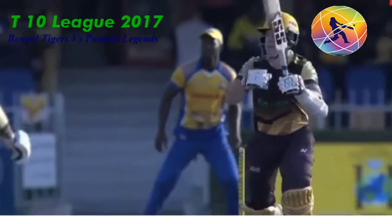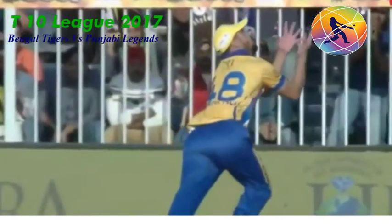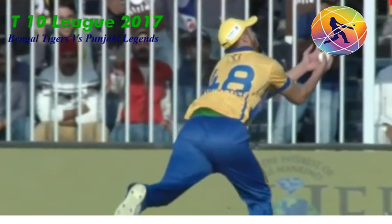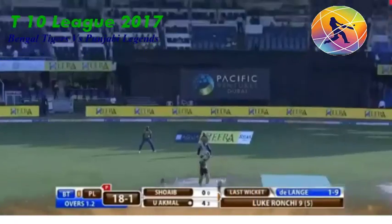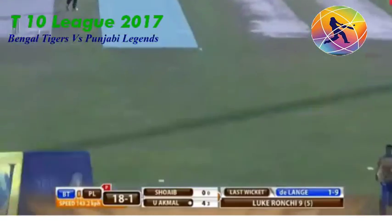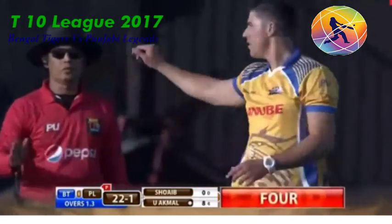Now, look at the anticipation from Anwar Ali. He was at mid-off and he had to push himself back. Sideways movement, looking at the ball all the time, and a tumbling effort and a great catch. Lighting up the T10 league with that effort. It's a straight hit and a good one. Almost carrying all the way for 6.